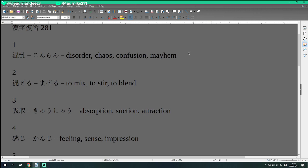Our first word is konran. Kon on the left side is a mixing or stirring. Ran on the right side is, I think, violence or disorder. So a mixing of disorder is disorder itself, chaos, confusion, or mayhem. Konran. A mixing of disorder is konran, or chaos itself.